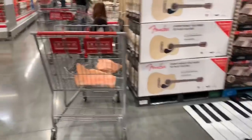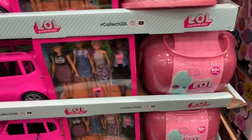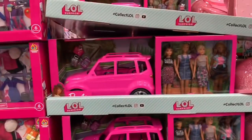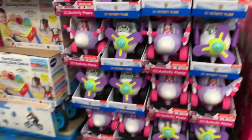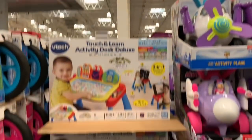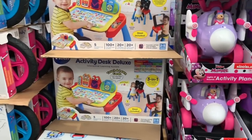I'm actually looking for my niece and my nephews too. Let's see what's going on. LOL, I see LOL. Although I'm pretty much done with Harper's stuff. This one is $60. She had one of these, I think. Barbie's road trip. I want to get Mimi a 6-volt thing like this, but these aren't it. These are the scooter ones. This is actually really cute for her. I should like that. That's really cute.